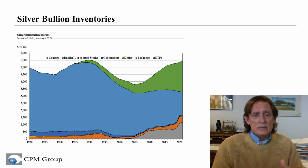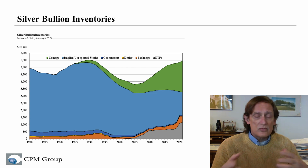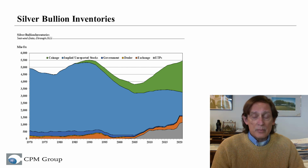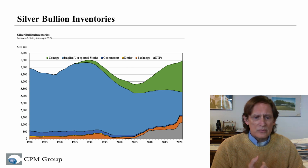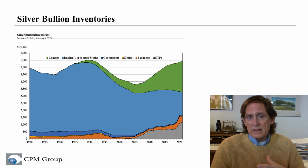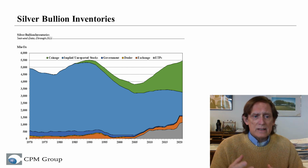It shows the amount of silver that we estimate, some of which you can count, that's in COMEX warehouses or reported by the Shanghai Futures Exchange or the London Bullion Market Association or the ETFs. And you have a pretty good estimate of silver bullion coins because the mints report how much they produce on an annual basis since the 1980s when they started silver bullion coins. But there's this big blue area in the middle, which is estimated or implied unreported inventories.